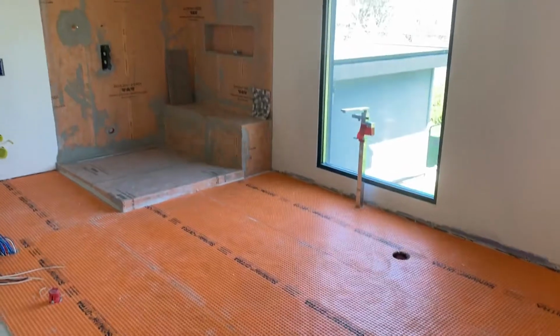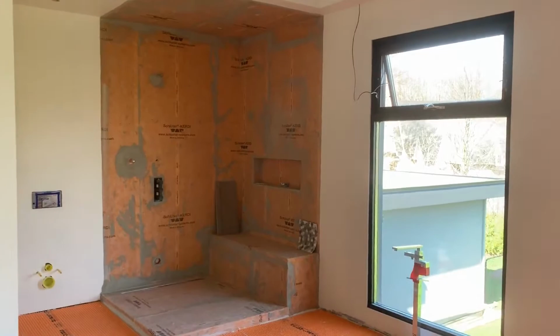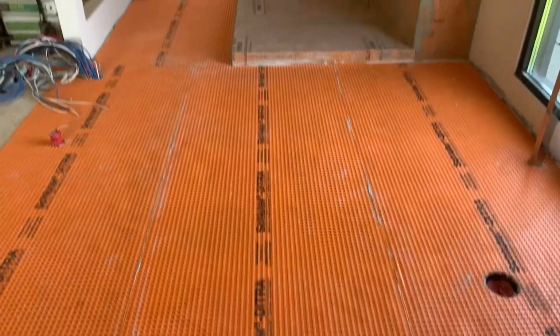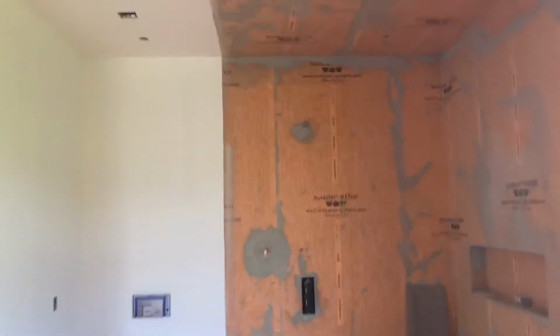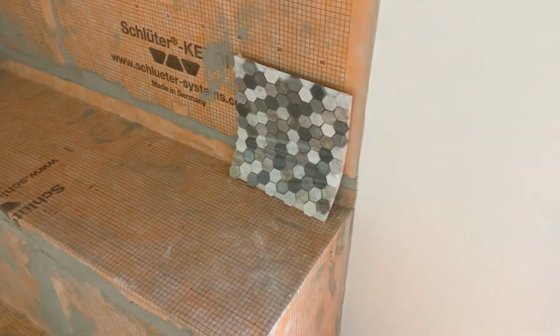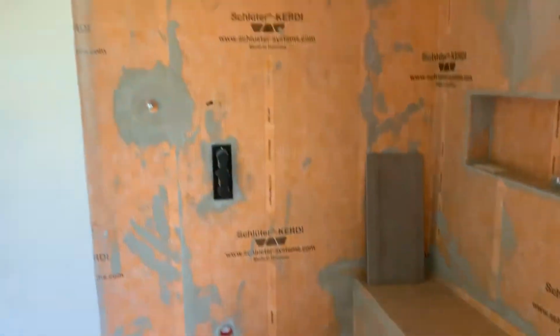So we have a nice big master bathroom here, about 400 feet in total between the walls and on the floor. What we've put down now is the Ditra and the Kerdi on the shower. As you can see, that's where all the tile is going to be going. They have a nice travertine marble look, 12 by 24, with the octagon sheet tile, which is going to be going on the shower floor and also on the ceiling.